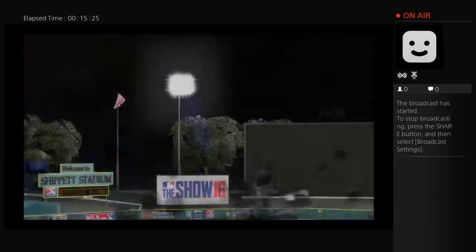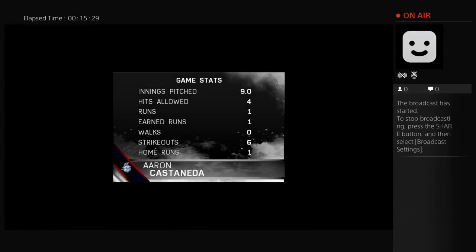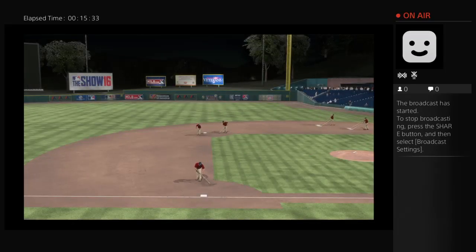Well, we talked about how they needed a good outing out of this guy, and he gave them that and even more, finishing off the complete game victory. One more look at the final line score there to see the great pitching performance that led his guys to the victory. So that'll just about do it.